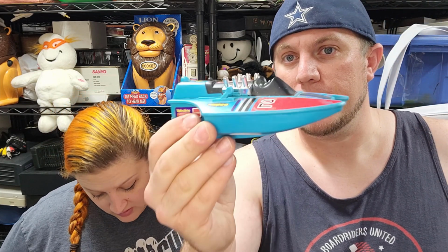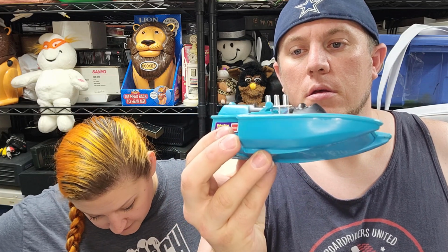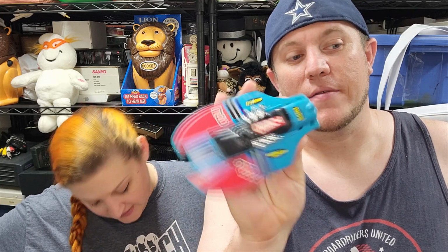So we should see hopefully some more of the small stuff moving. But first item. This item sold before the weekend, but they got paid for it on the weekend. This is a vintage 1984 Remco Castrol boat. It is battery operated, but it's damaged. We don't know if it works.